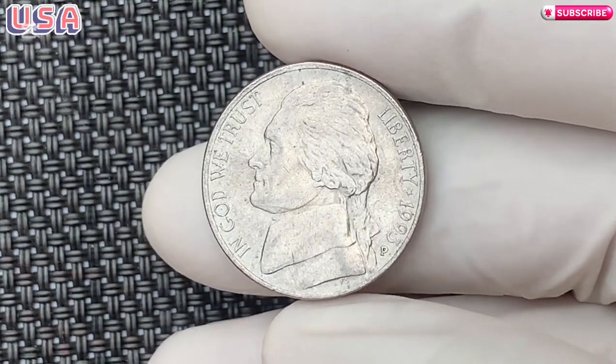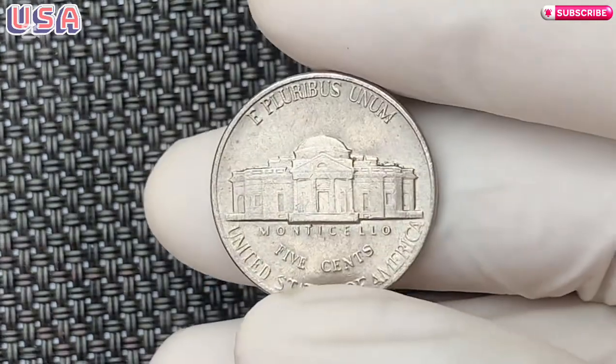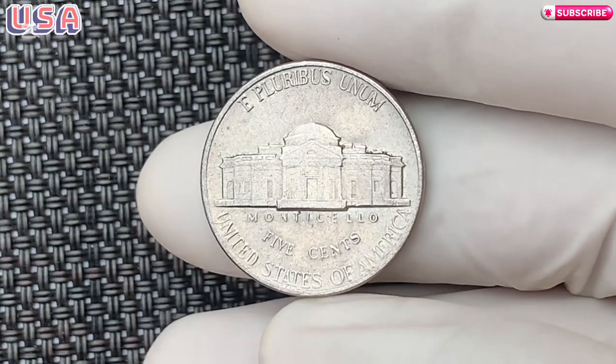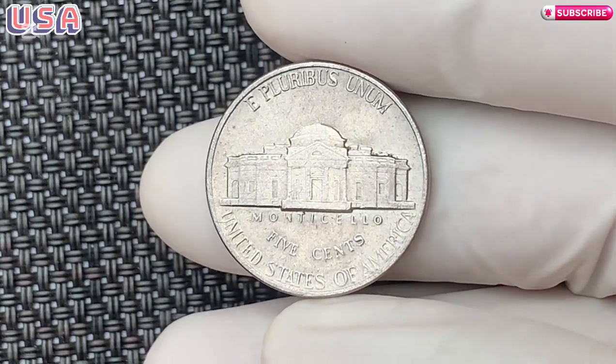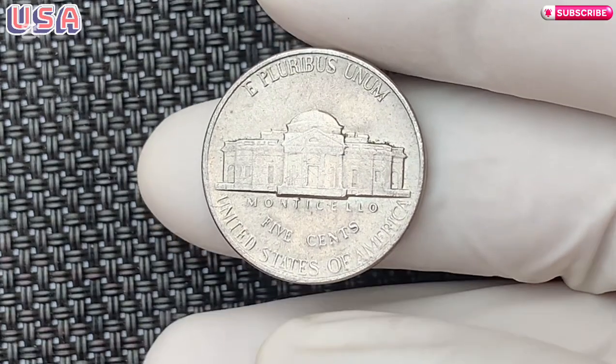Jefferson is one of the most influential figures in American history, and his image on the nickel is iconic. The year 1993 is displayed on the obverse, along with the words "In God We Trust" and "Liberty," giving the coin a clear link to its rich American heritage.